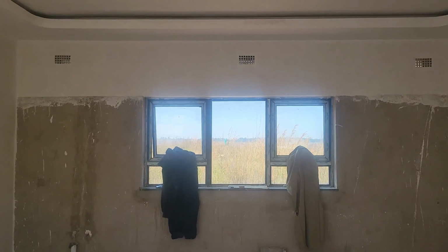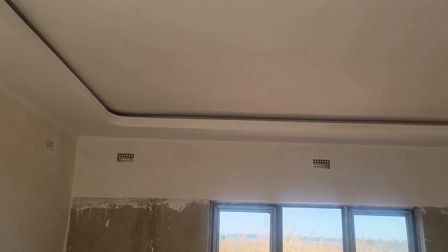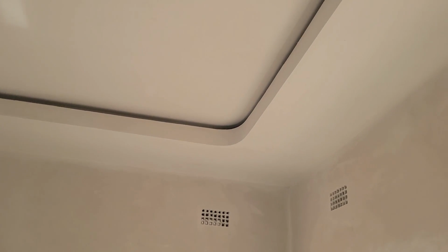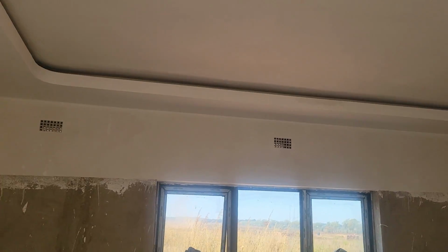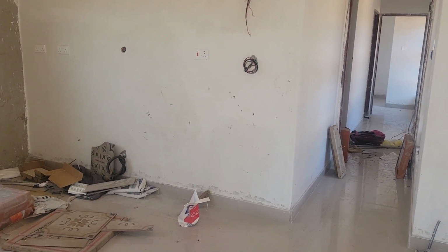So we have already done the ceiling works. The same person who did the ceiling works at my small place is the same person who came here and did the ceiling works. As you can see, the ceiling has already been completed. In here is the only place that we put in a design, so that at least we can break the monotony of just a simple flat roof.